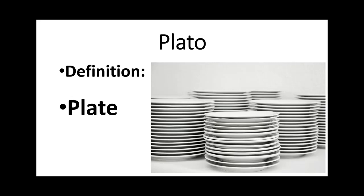It's different from English T, and English T blows more air out. T, toe, T. That's an English T, but in Spanish, it's almost like a D. It's like a hard D. Plato, plato.